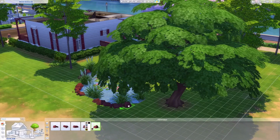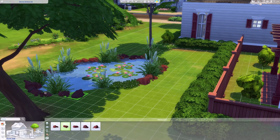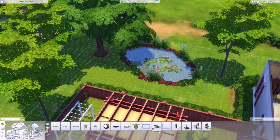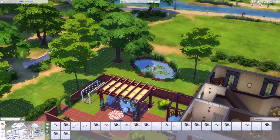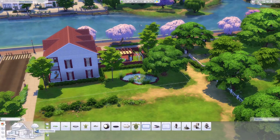But I thought it looked nice with a tree and a pond here, since there's a path behind the house with people walking by, and I think it looked nice. It fit there, but it could have made a better pond now with the pond tool.